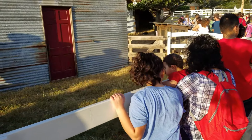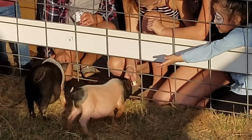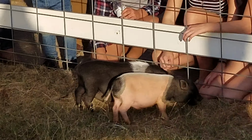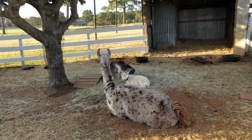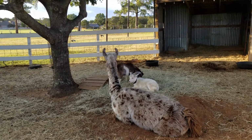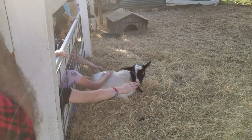They've got the two little piggies, and like I said before, they've also got the chickens there to the left of this pen, and they've got some bunnies there too. So quite a few things. The pigs were very friendly. The other animals, not so much. They were just kind of chilling and relaxing, and didn't really want to come up and interact with anybody. This goat here, he finally decided to try and take something out of their hands.